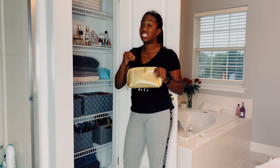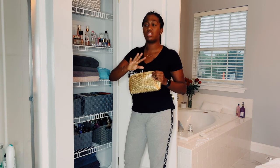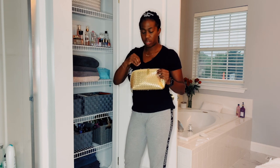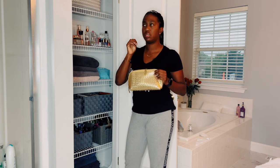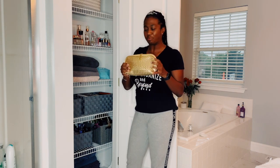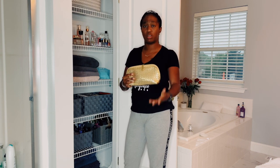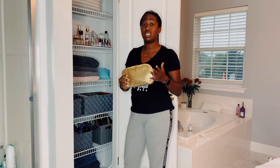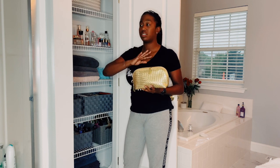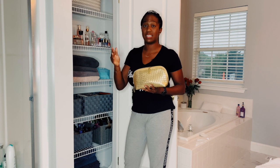Whether you use it for cosmetics or just to keep all your travel stuff in there. What I love about these is they are already set and ready to go. I'll do a really detailed video about this, but I just grabbed these whenever I would go to Maryland or visit my sisters or just anywhere. They're already set. I just have to put it in my bag. It has everything I need for an overnight stay.